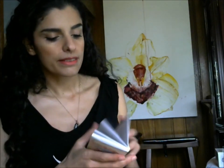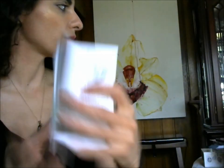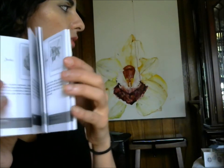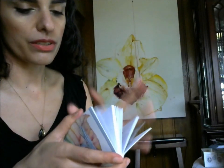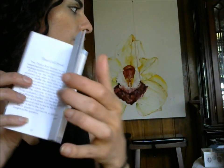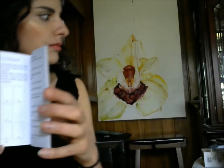So the book starts with a really short intro, just a couple of pages, and then it goes to the major arcana cards, and it's literally just one little paragraph for each card. Minor arcana as well. And the descriptions are really simple. They're nothing very, I don't know, extravagant. So at the end, you get a three card spread and a 7 card spread, which I actually quite like, and I've already tried it with other tarot decks.